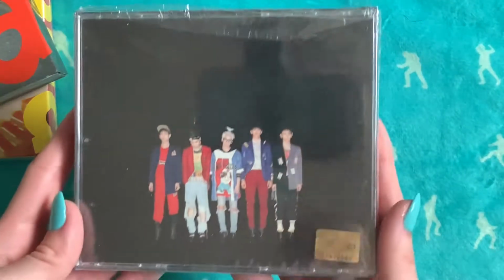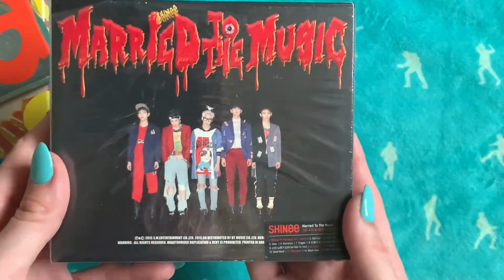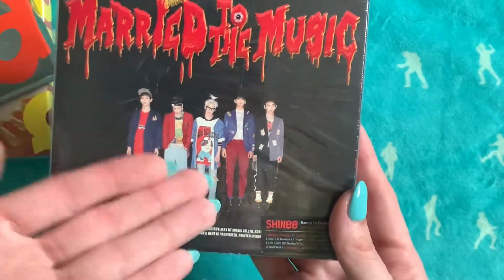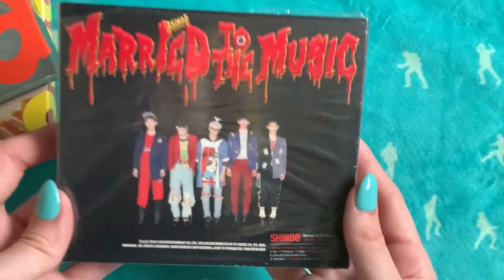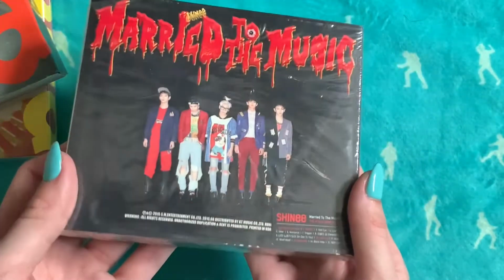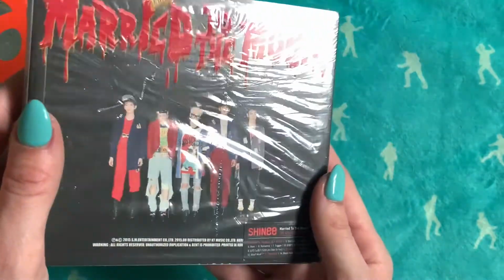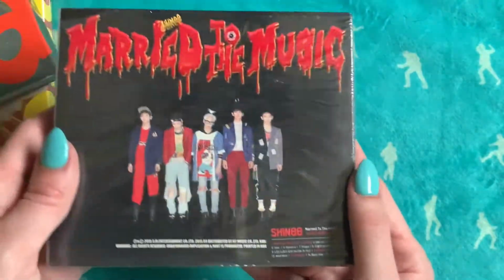And then we have the repack, Married to the Music. Oh, I guess this is the front. Haha. But yeah, I mean, obviously Halloween Anthem, so good. Can't believe this was only a repack. It feels like it should have been the full album, not just the repack, but so good.